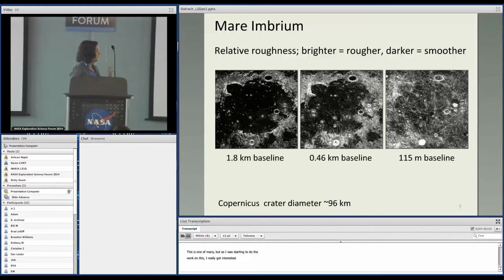Now, so that we can get an idea of what we're looking at when we go to this really messy area of SPA, here again I'm showing relative roughness, where brighter is rougher and darker is smoother. And we have Imbrium Basin, and on the left we have the 1.8 kilometer baseline, and the majority of the Mare materials are very smooth. You don't really see a lot of expression by what we know are wrinkle ridges there.